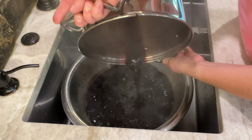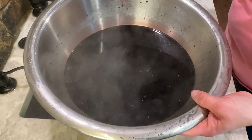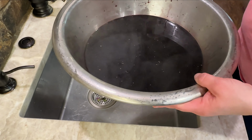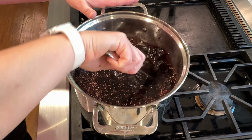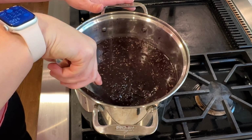I'm going to pour this into a bowl, and I'm going to just let it cool down for a while. A lot of people don't do this next step. I am actually going to be boiling them again for about an hour.